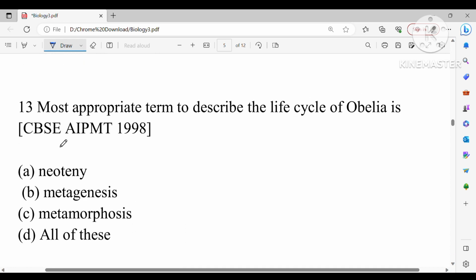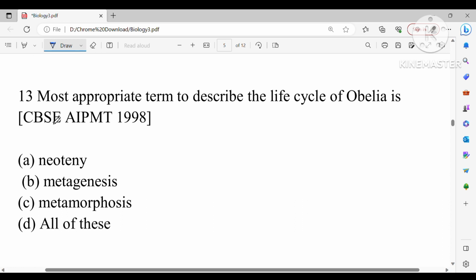Question number 13. Most appropriate term to describe life cycle of Obelia is option A neoteny, option B metagenesis, option C metamorphosis, option D all of these. And the correct option is option B, metagenesis.